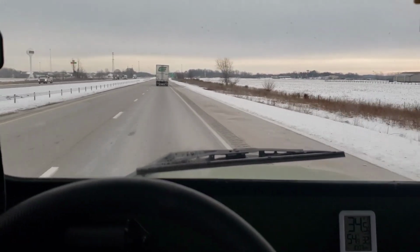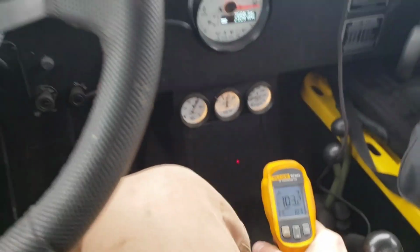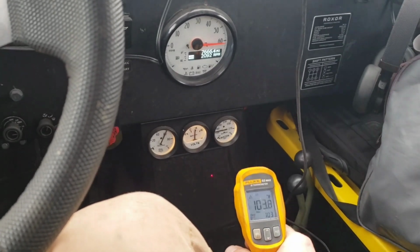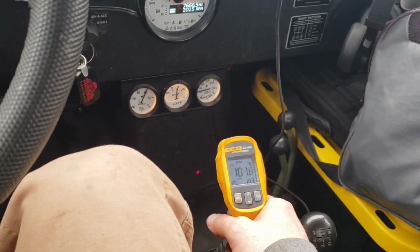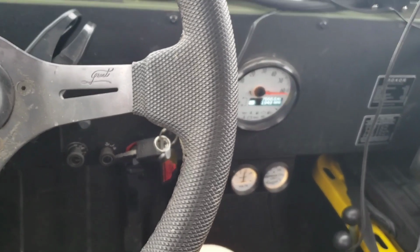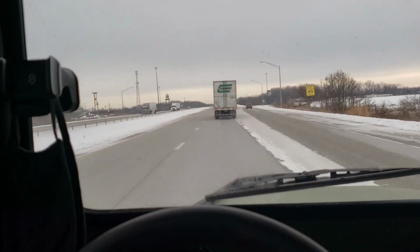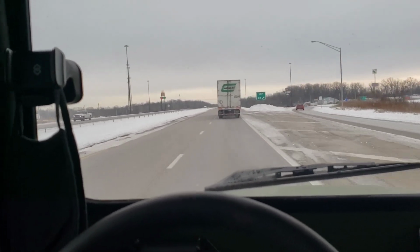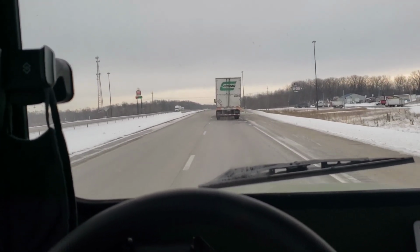It would be nice if this cab could hold some heat. The heater's putting out a little bit more now that I'm going highway speeds. So pumping out 100 degree heat onto the floor. Diesel price is a lot. No way. $3.27. Nah, that could be right.